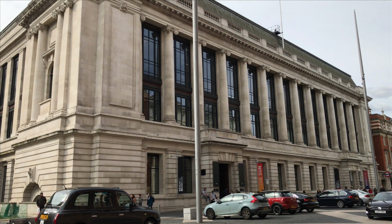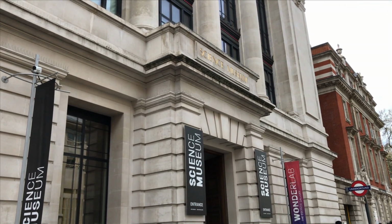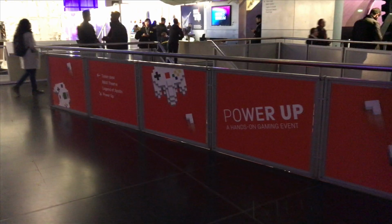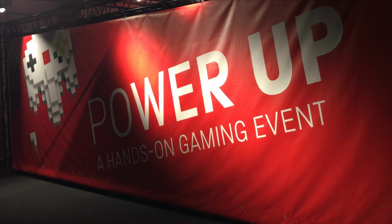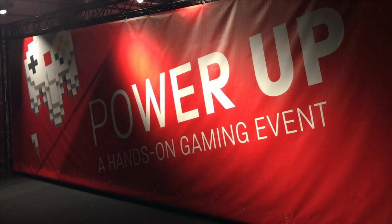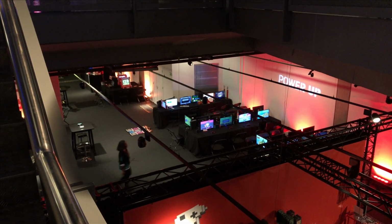On an amazingly sunny day, I took a trip to the Science Museum in South Kensington to see their Power Up exhibition. Now in its 4th year, Power Up is being hosted and curated in-house for the first time and finds itself in the basement at the back of the museum.